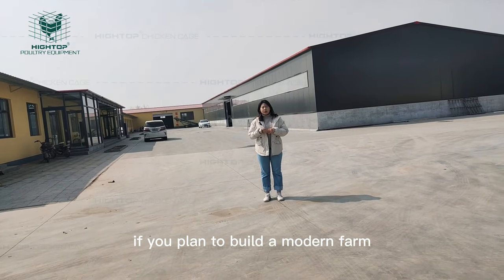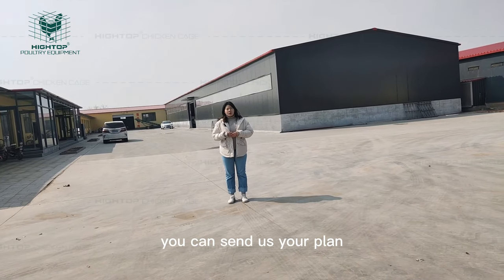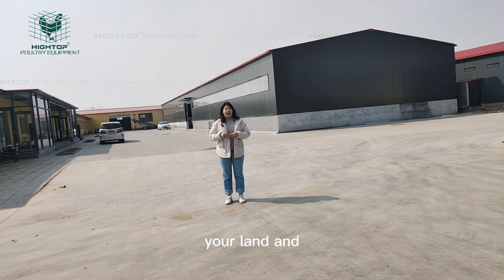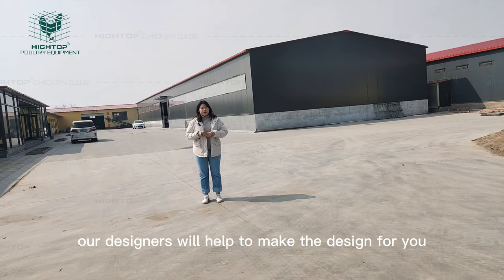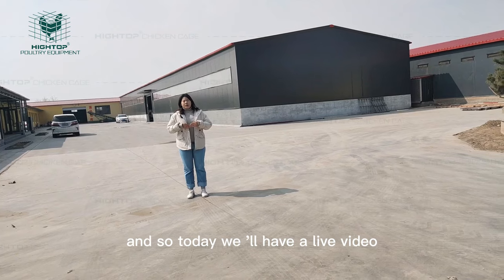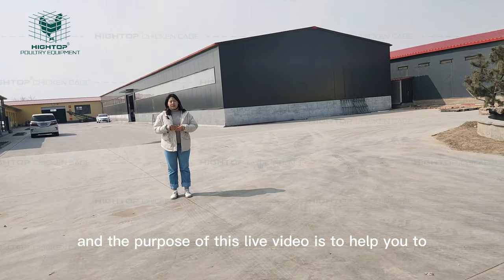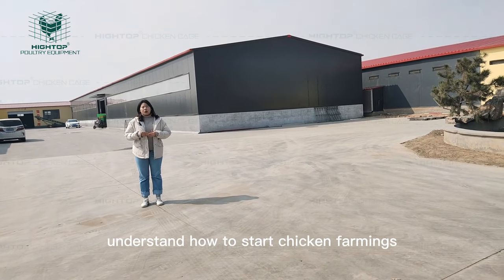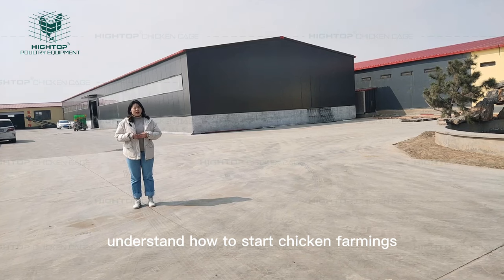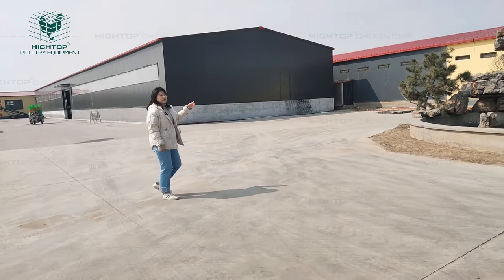If you plan to build a modern farm, you can send us your plan and your land, and our designers will help to make the design for you. And so today we will have a live video. The purpose of this live video is to help you understand how to start chicken farming. And now let's go to the farm and see what's going on.